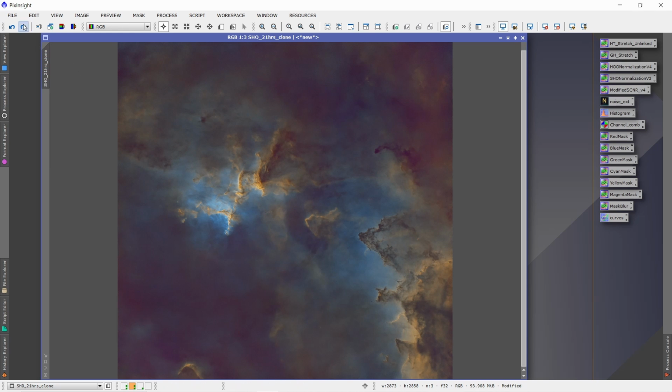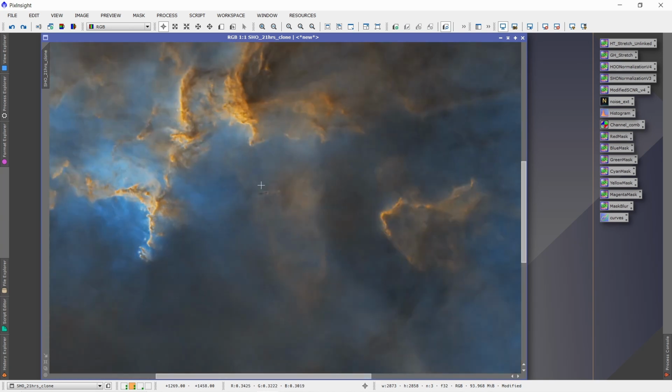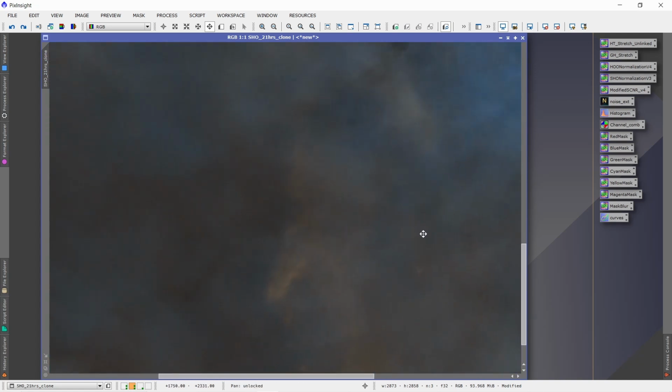Then I've gone into the curves again, just increase the saturation a little bit more. Then I've inverted it, take the green out, then inverted it back, and you can see all that slight magenta cast we had going on there is all gone where I've increased the saturation. And it's looking half decent there now. So I was quite pleased with that. There's lots of detail going on. Still a little bit noisy because I didn't fully denoise it.